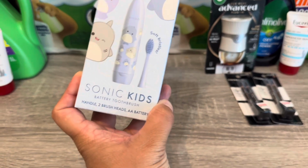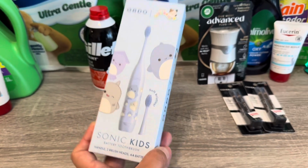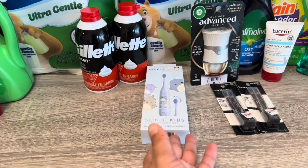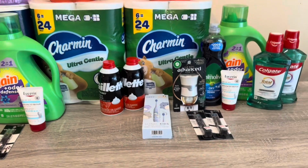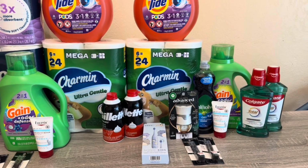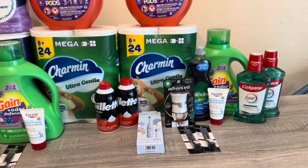There's 2 brush heads and a handle, so you're getting like 2 toothbrushes in one. So I was happy to pick that one up for her for $3.87, and that also helped me to get to the $80, so I can use my 20 off of 80. Okay, so let me go over the receipt on this one here and give you the total.